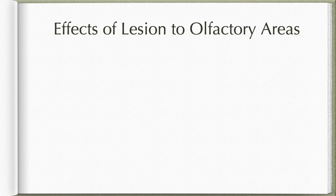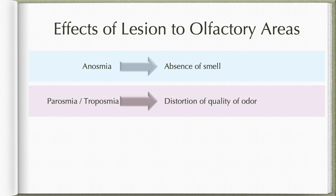So what happens if there is lesion to any of these olfactory areas? Bilateral injury to all the olfactory nerve rootlets will result in anosmia or absence of smell. You will find that there is even absence of smell if there is common cold, because that coats that roof area, surface epithelium, with a coat of mucus, which will not allow the odor molecules to join with the receptor molecules on the cilia. Then there is a phenomenon known as parosmia or troposmia. That's distortion of quality of odor. So you are smelling something, but you'll smell it as something else. Now that is the parosmia.